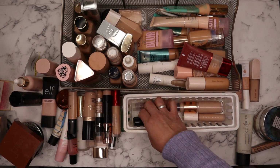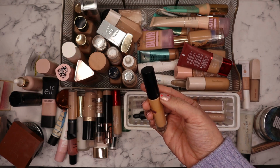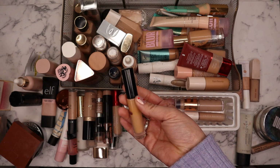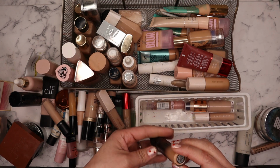And then I have this one from Pat McGrath. This is in my project pan. It is getting old. It might be on the verge of already expiring, but I'm gonna finish it because it's in my project pan. I also have this one from KBD.